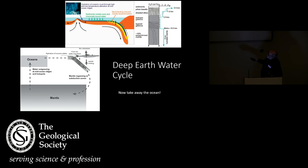But some of the water in these dense hydrous magnesium silicates continues down into the deep mantle, and the water is eventually released and taken up by the minerals that are present down there. Eventually, that material wells up underneath the oceans in mid-ocean ridges, where it's outgassed and the water returns to the surface. Now, as it says at the bottom here, what happens if you take away the ocean?